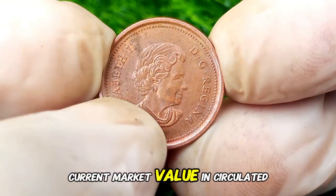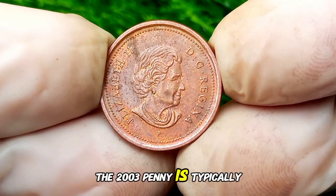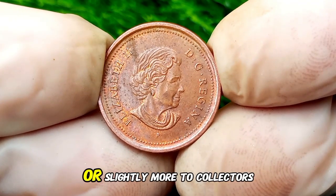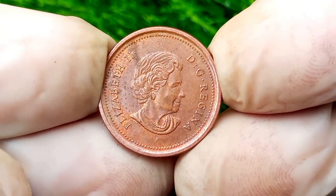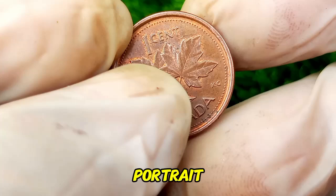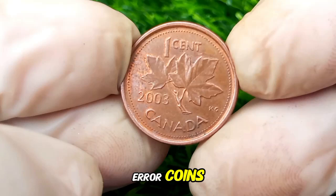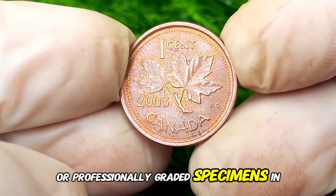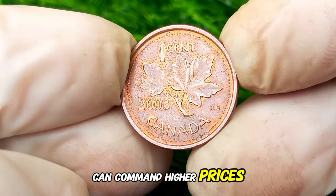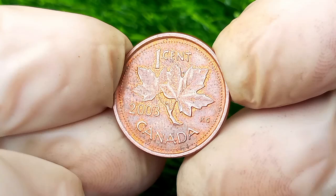Current market value. In circulated condition, the 2003 penny is typically worth its face value or slightly more to collectors. Uncirculated examples, especially those with the newer portrait, can sell for 50 cents to $2. Error coins or professionally graded specimens in mint state can command higher prices, ranging from $5 to $20 or more.